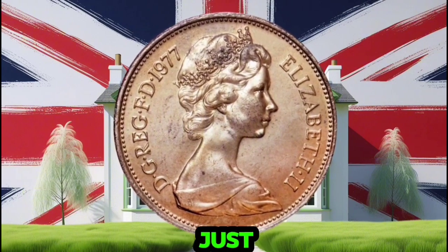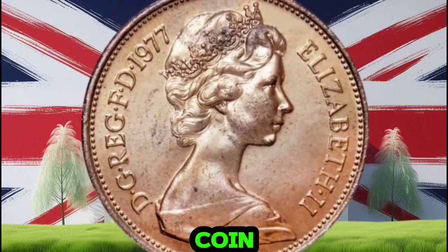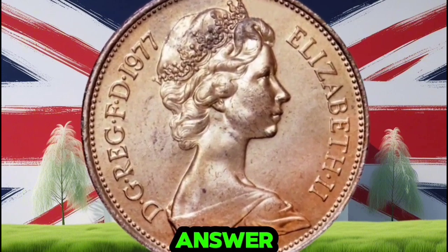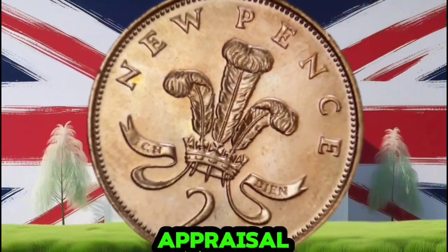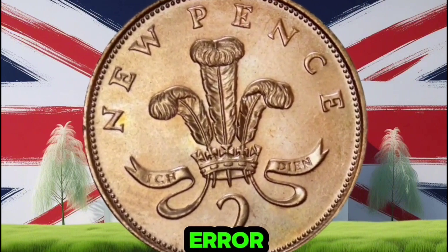These coins weren't just rare. They were worth a fortune. So, how did this coin become worth a mind-boggling $2 million? The answer lies in a dramatic discovery in the early 2000s. A coin expert, during a routine appraisal of British currency, stumbled upon one of these rare error coins.